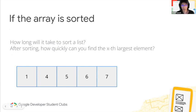So what might be an optimization if you have to look at the kth largest number and things like that? After sorting, maybe sorting is an option. So how long will it take to sort a list? There's a lot of sorting algorithms out there, but comparison-based sorting algorithms are going to take n log n time. And after sorting, how quickly can you find the x largest element? You have an array, which is a big block of memory allocated, and then you can just directly go to a memory address.